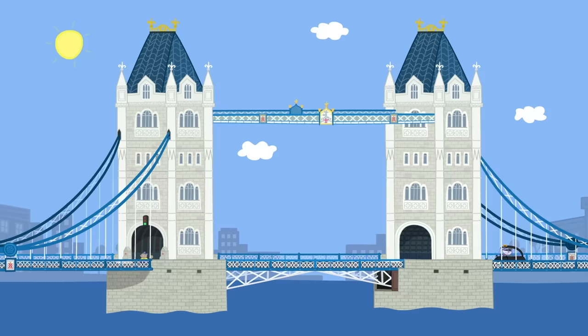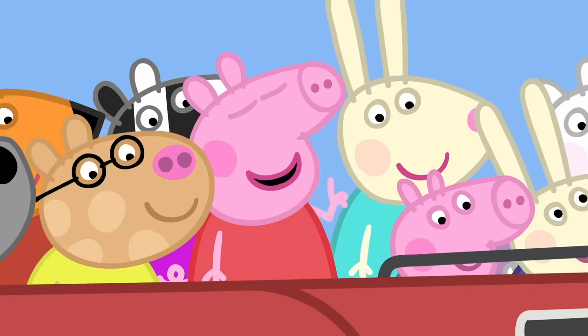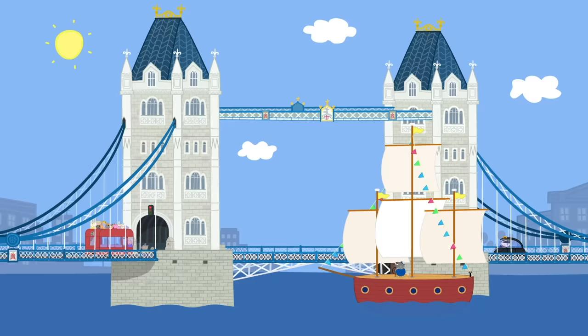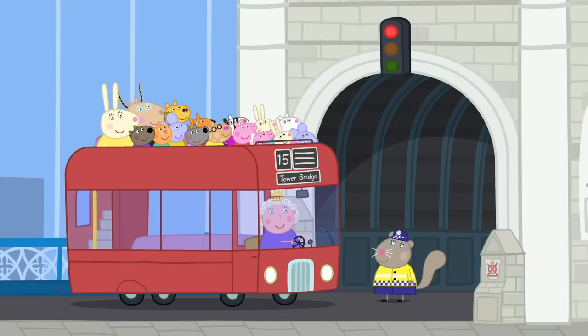We need to cross the bridge to continue the tour. Stop! You can't cross! Look, there's a big ship. It's going to bang into the bridge. The bridge is lifting up! Wow! Tower Bridge lifts to let tall ships sail through. Good. Now the ship has passed, we can be on our way.